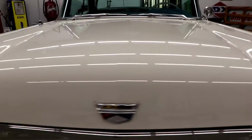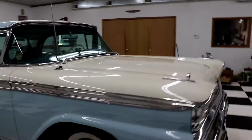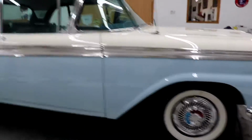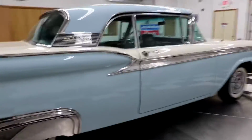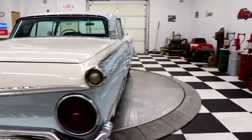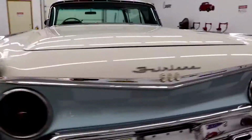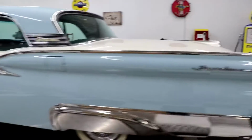I found one imperfection in this whole car. It has one tiny little chip over on the fender, and I couldn't even remember that when I looked at this car the first time. So maybe it might have happened driving down the road. But man, what a gorgeous automobile. I'm going to show you that little small tiny imperfection in this car.